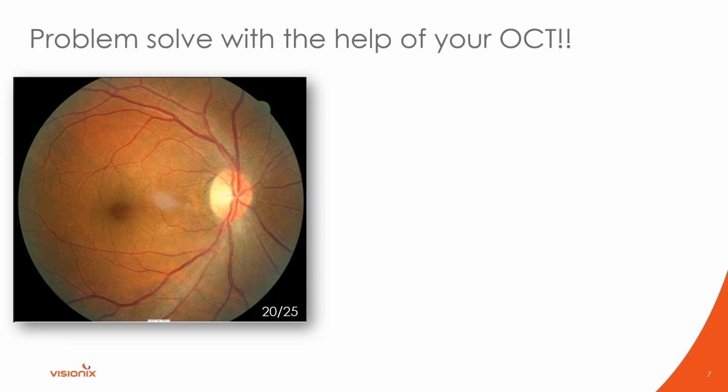So they don't have lenticular changes that would be explaining the 20/25 vision, and they're asymptomatic, right? They have slightly reduced vision, but fundoscopically, I'm really not impressed that there's anything yelling out to me. So this is one of those cases where you say, well, let's grab an OCT because perhaps there's something that, once again, I'm missing on clinical exam.